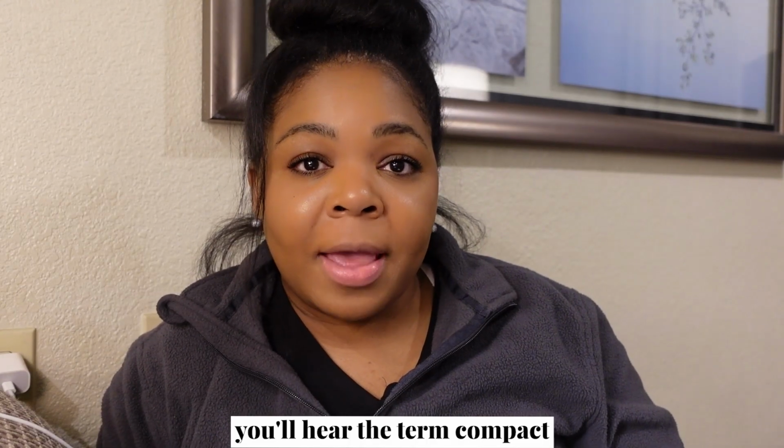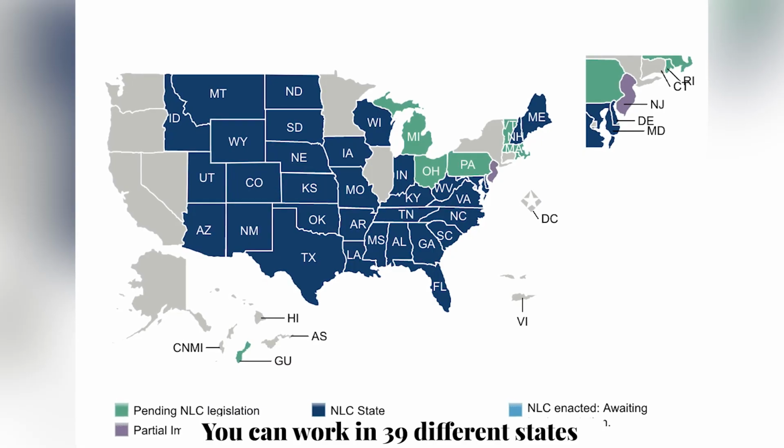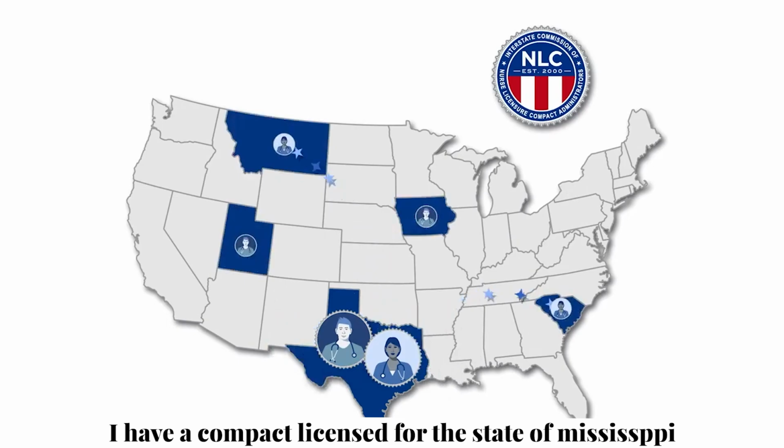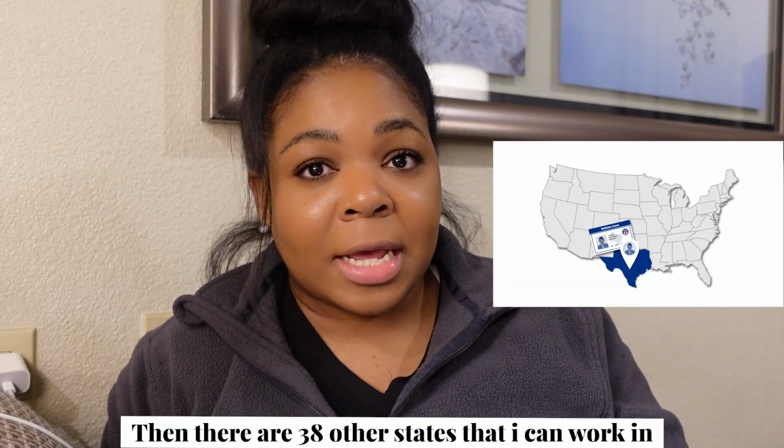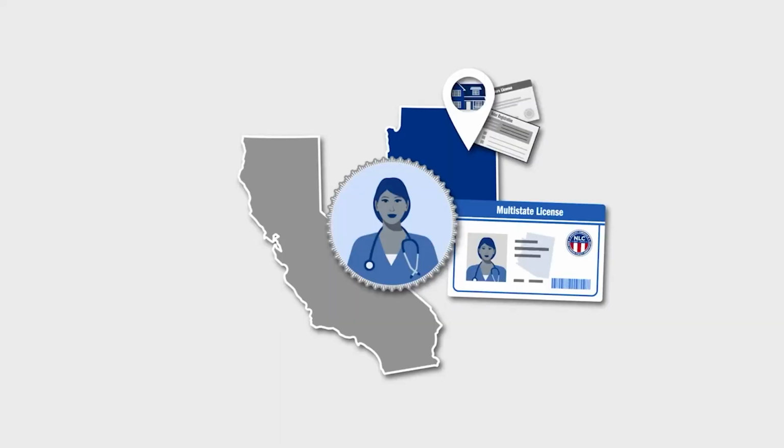You'll hear the term compact state license in travel nursing, and it's basically a multi-state license. When you have a compact state license, you can work in 39 different states with one license. So I have a compact license for the state of Mississippi. Since I have a compact license in Mississippi, there are 38 other states that I can work in as well, and I do not have to apply to those states. I do not have to pay a fee to those states. I literally can just show up and begin working without filling out any paperwork at all. So compact licenses are dope. Get you one if you can.